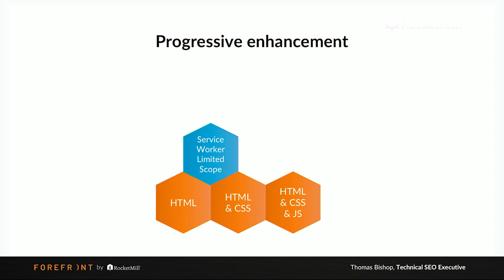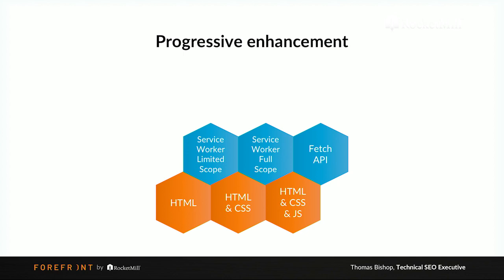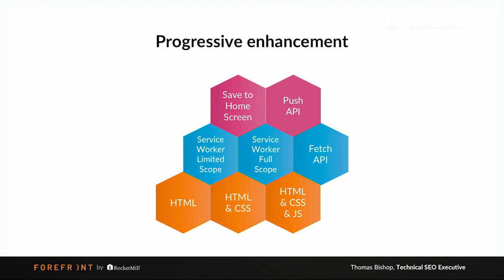But the service worker doesn't have to apply to the whole site. You can restrict it to a subdomain or a subfolder to test the benefits of PWA. And if it meets your needs and it's working, you can extend its scope. You can also introduce further APIs, save to home screen functionality, and also push notifications. So we see how the progressive web app technology scales up.